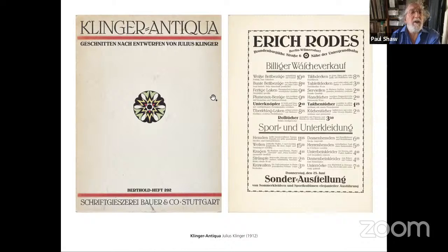So the exhibition says that Klinger designed three typefaces. As far as I can tell, he only did two. This one's in the exhibition, at least there's one example of it. It's hard to find information on his typefaces.